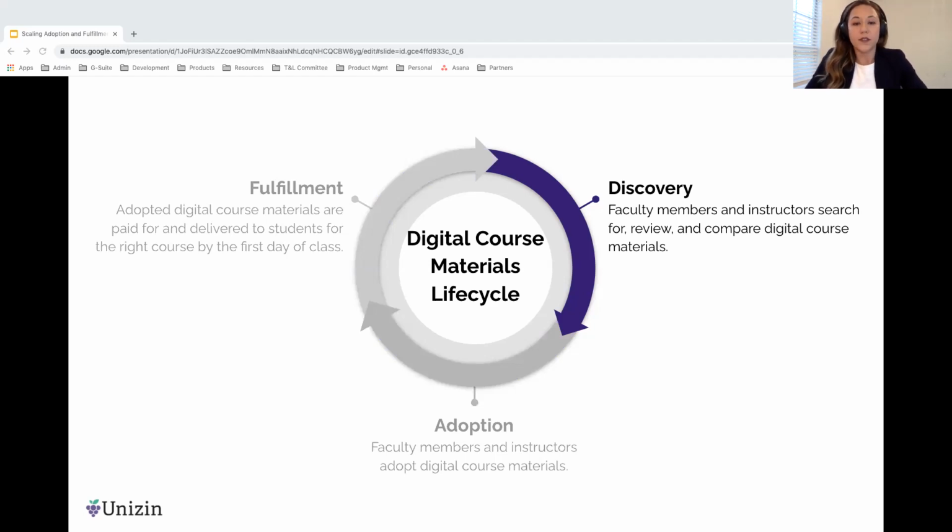When planning for their course, faculty members and instructors will search for, review, and compare digital course materials. And this might be thought of as the discovery phase. Discovery tends to be informal and is typically conducted by the faculty member or instructor themselves, but it might also be aided by instructional designers. As part of this phase, faculty members and instructors might browse online. They might meet publishers and vendors at conferences like we have today, and receive recommendations from their peers.